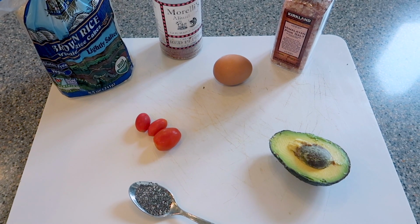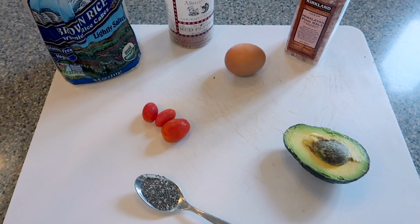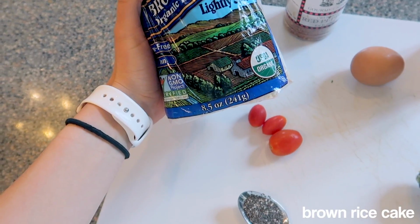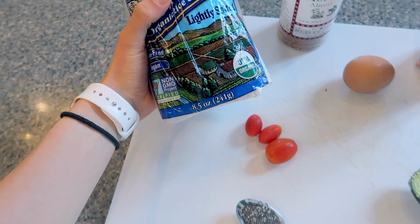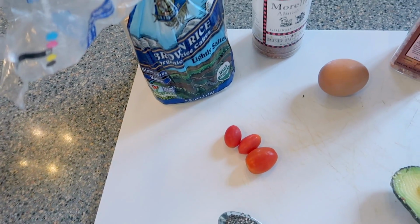So for breakfast, I'm going to be doing my little version of avocado toast and also a green smoothie that I've been obsessed with. First off, I take a brown rice cake. This is just an organic, lightly salted brown rice cake because you guys know, if you've watched my videos, that I'm gluten-free and I'm not the biggest fan of gluten-free bread.